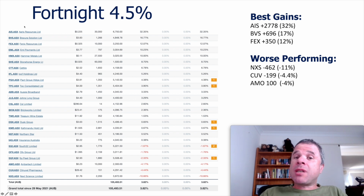And the market seemed to love that capital raising because the share price went up. So I do think the market is positive about the long-term prospects of that company. Bravura up 17% for the fortnight. This is a company I bought into because there seemed to be a shift in sentiment, and that shift in sentiment has really turned positive.